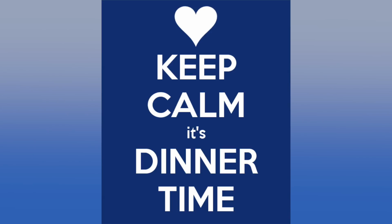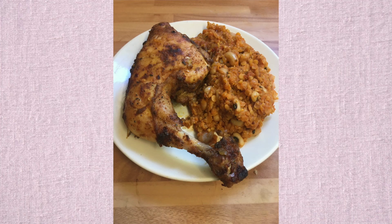And that would be at 6 p.m. And for dinner, we'd usually have quinoa with black-eyed beans and chicken. You just add Dolmio and a bit of seasoning to taste. It's really optional with the spice. Some people don't like spice in their food. Fair enough, whatever suits you best. For us, we like a bit of spice. Not too much, but yeah, we do like a bit of spice.